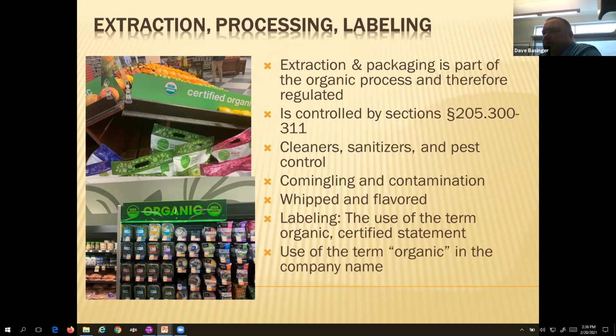The other thing that I've seen a little bit is the use of the term organic in the company name. So I'll use my name. If my bee company is Dave Organic Honey, and I'm not producing organic honey, that's a violation of the rule, and I'm open to prosecution for that. So if you have the term organic in your name, you probably want to remove it, and you can't put it in your name unless you actually have organic products.